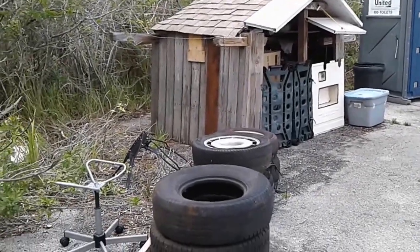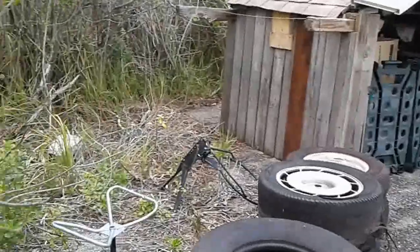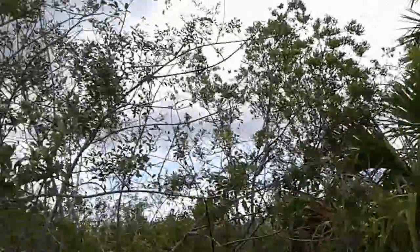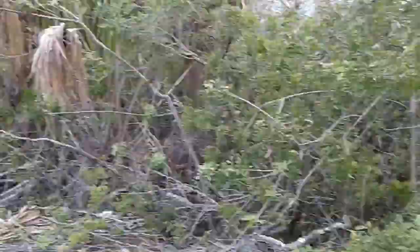All right, it is Monday, April 24th. We are currently at Camp Freedom 2. It's a really windy day with the sky overcast and dark, so it looks like it's getting ready to pour. I mean, really, really pour.